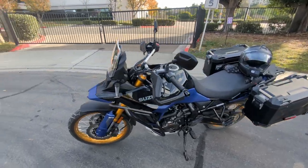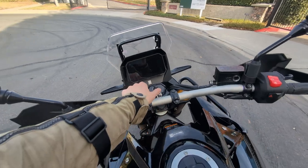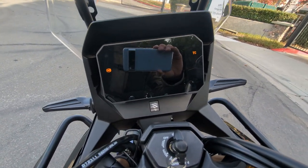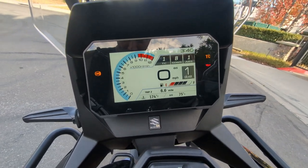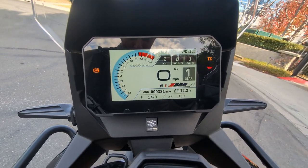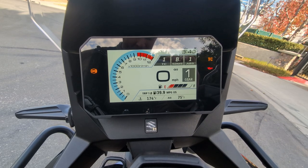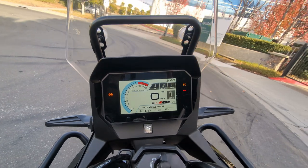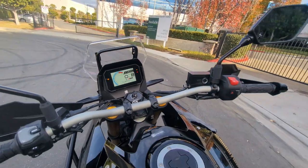Now, so far, riding the V-Strom, I've gotten, I think, just under 40 miles per gallon, according to the trip computer. Bringing it to life here. Let's go down to trip one. When we're 70 miles, yeah, look at that, 39.9. Some of those miles have been pretty hard. There's also been a lot of highway riding back from Suzuki HQ on this.